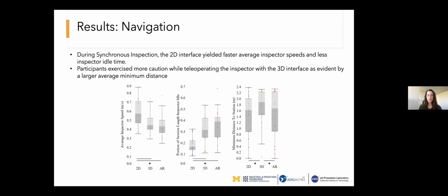For navigation, specifically, navigation came into play for that synchronous case. And what we have is that the 2D interface yielded faster average inspector speeds and less idle time. So basically, the less time that the inspector was stationary. So this again is not only did they have better performance in anomaly detection, but they actually flew faster and just did the task a lot faster in that 2D interface.